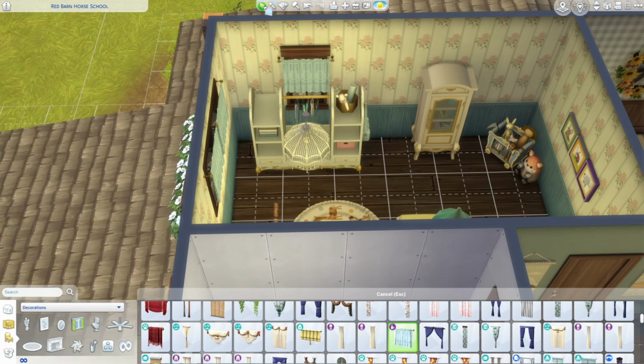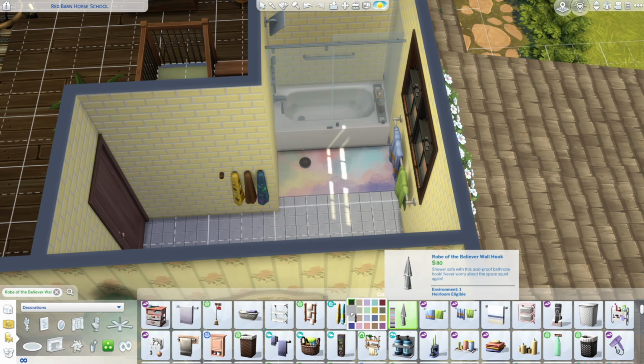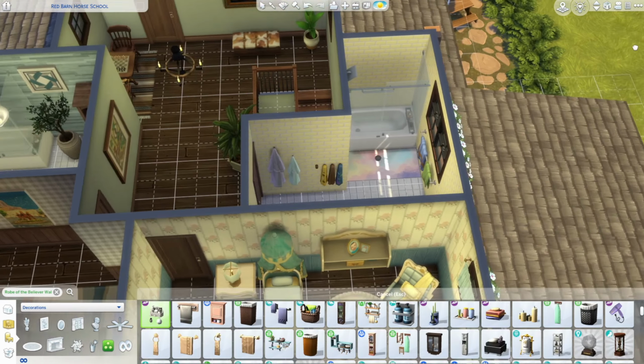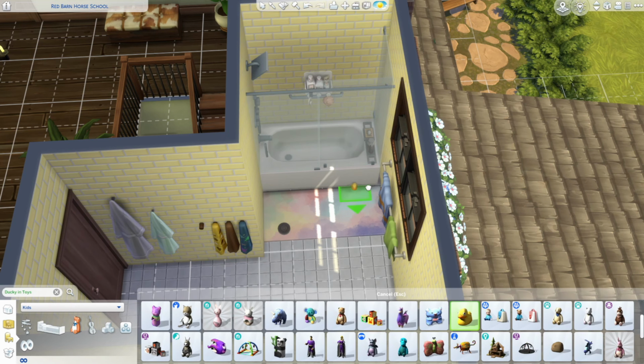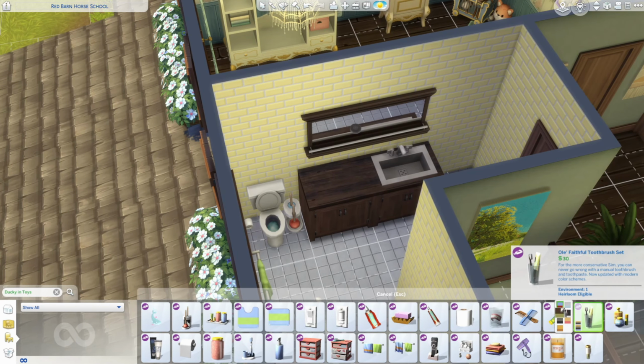Also, one more bathroom. I'm only going to show you a little bit, but I did put down some kids' towels. I sized down one of the robes to be for the kids, kept the other robe large. Maybe that's like mom's robe or something. And then we have more of these shower caddies going in. I put in a little rubber duck on top of the ledge in the tub because I thought that was nice, and our bathroom clutter stuff, and just using Toolmod to move everything around.